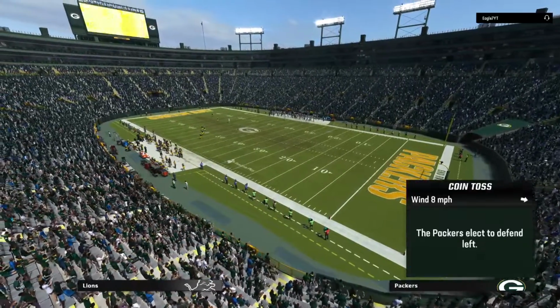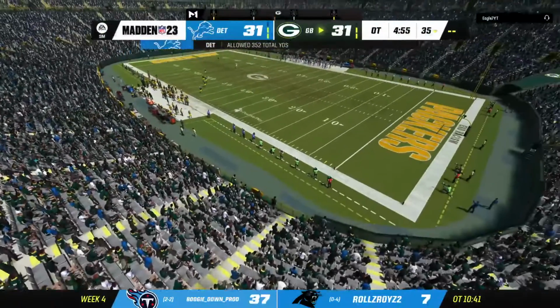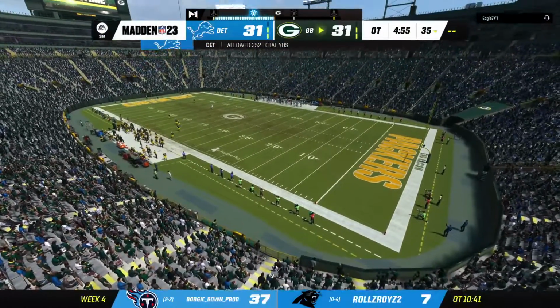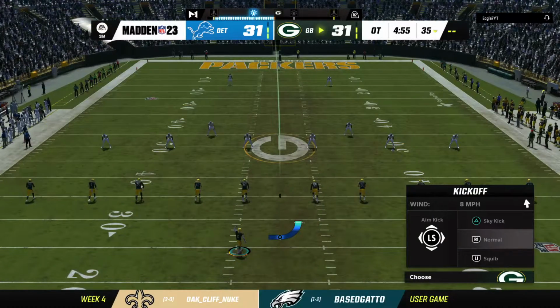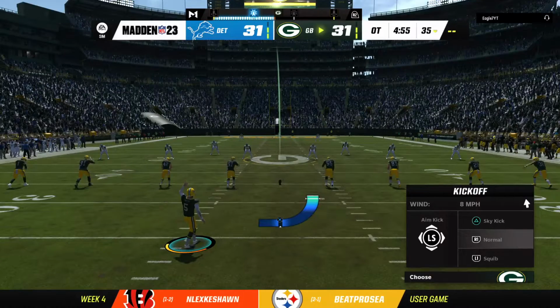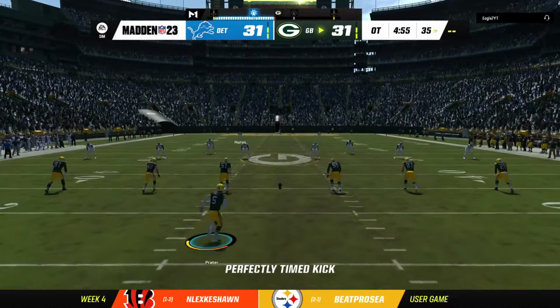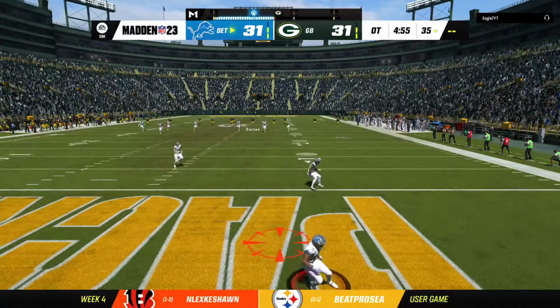Now, if the team receives the ball, scores a touchdown, they win the game. If they kick a field goal, though, or don't score, the other team gets a possession. And after both teams get a possession, then we're into sudden death. First team to score wins the game. So the Lions now, they'll get the first crack at things here in overtime as we are back underway.